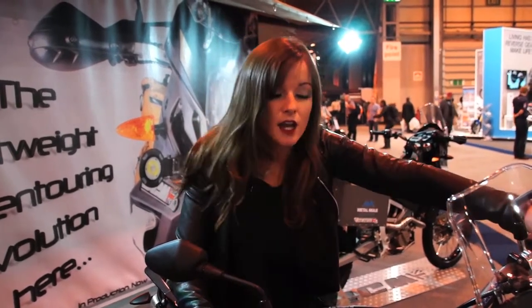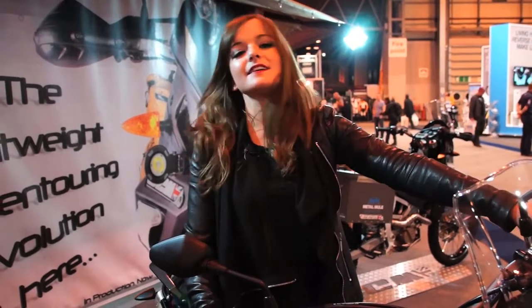So I've spent the day looking around all the stalls at lots of different bikes, and one of my favourites has got to be this CCM GP450. This is the lowered version, and as you can see, it's the perfect height for me, so it's a maybe.